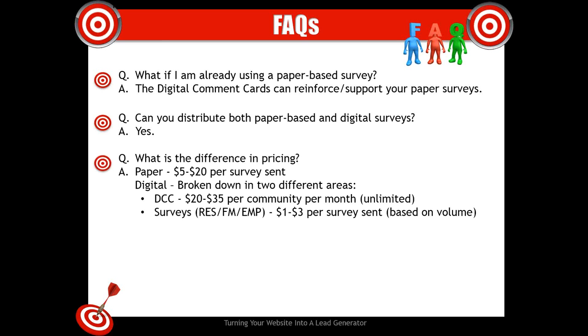We talk about pricing. I'll go through this real quick. What I remember, and I haven't priced these in a year or so, in a couple of years, but they range anywhere between $5 to $20, and that could be all in, including reports, per survey sent. With the digital comment cards, like the digital comment card would be for new tours, the dining room, it could be the activities. Those would be digital comment cards, and those are priced at unlimited on a per community basis, as you see there.